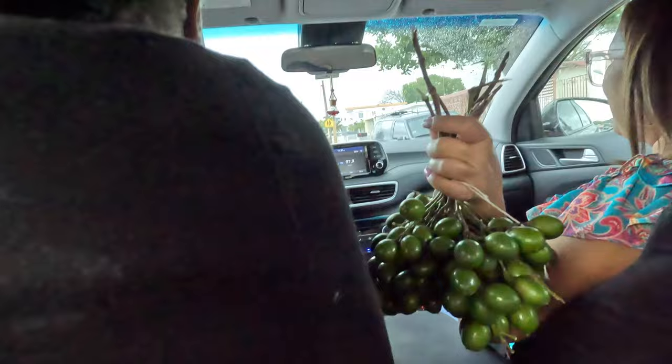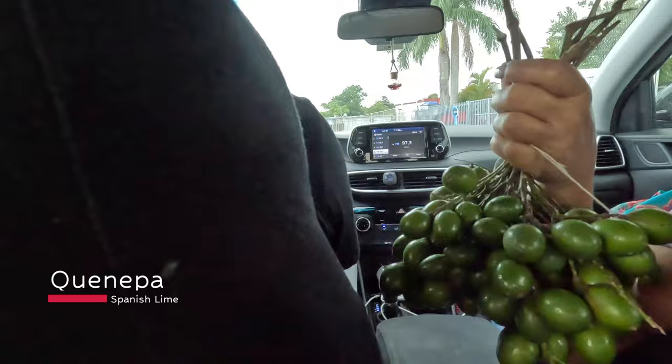Gonna be doing a couple videos here. First thing I wanna show you guys is these fruits. It's called a canepa. And I'll show you guys how to eat it. Ponce, it's from Ponce, that's where these are from.